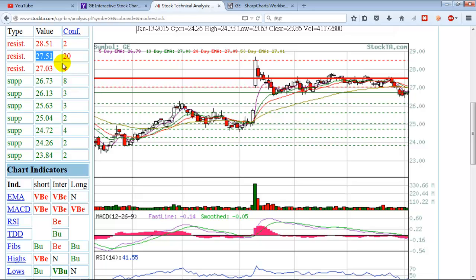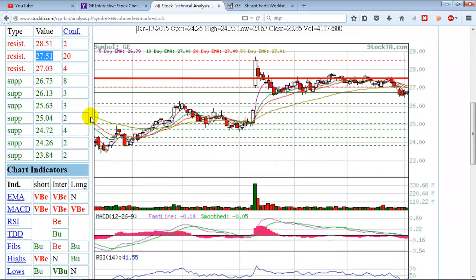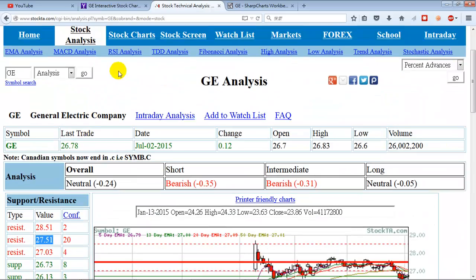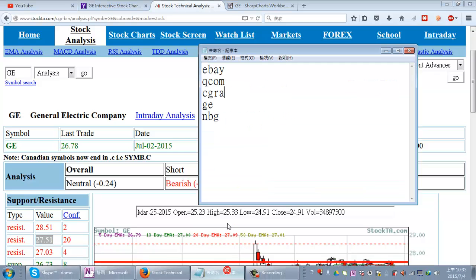So what I would do here is buy the stock. After you buy it, immediately put in a sell order for this price. Alternatively, you can buy a call and then sell the call when the stock hits 27.51. Those are both good choices for GE. Quick trade, decent ROI, and well, that's it.